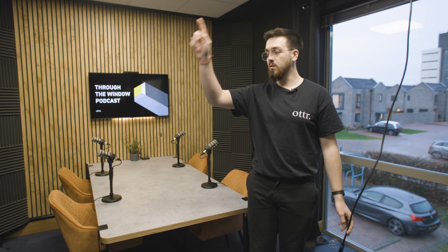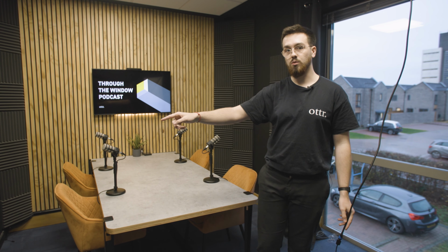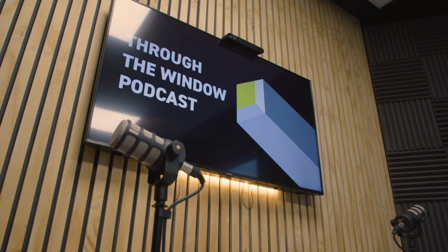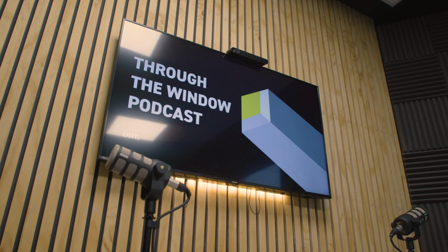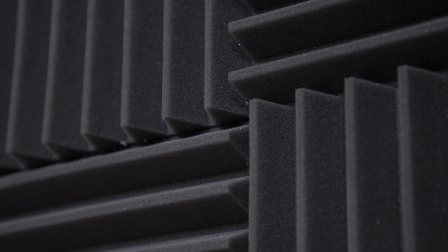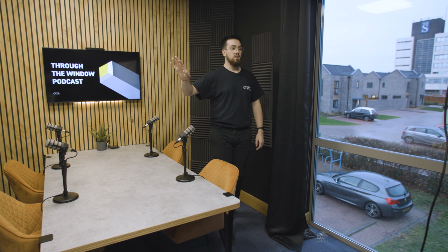For the cameras, we've got these HDMI cables coming down from the ceiling, one here and one there. Plug the cameras in nicely, but those are all patched through into the desk next door as well. We've got a TV on the wall, which we can show things on throughout the podcast. We also use this room for meetings as well, so we've got a Facebook Portal camera, so we can do our Zoom calls and everything on there. Got all this lovely soundproofing on the walls and in the corners and everything. And yes, as you can see, we've got a nice window there.